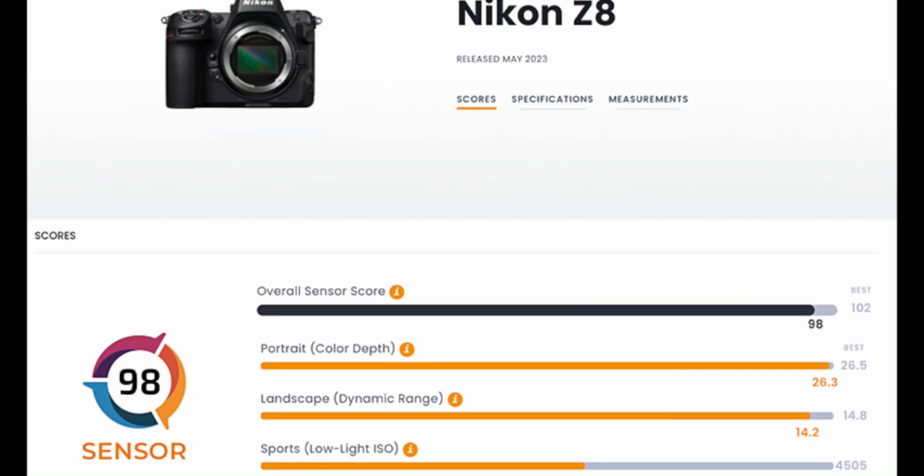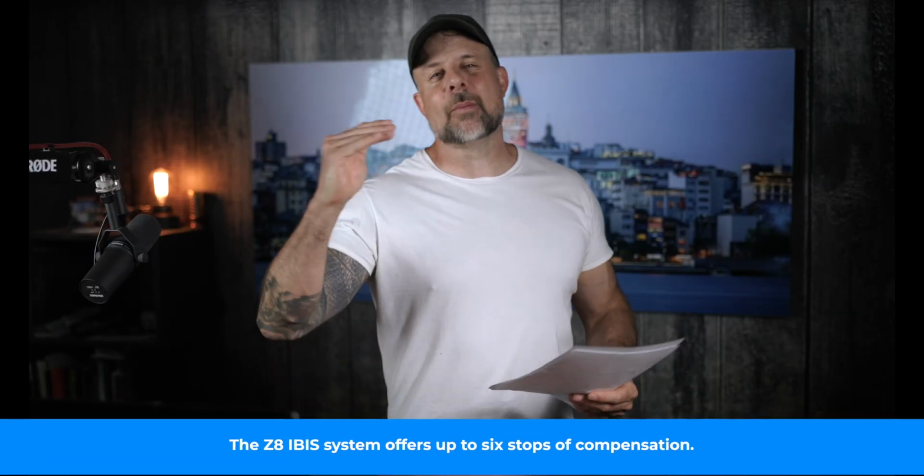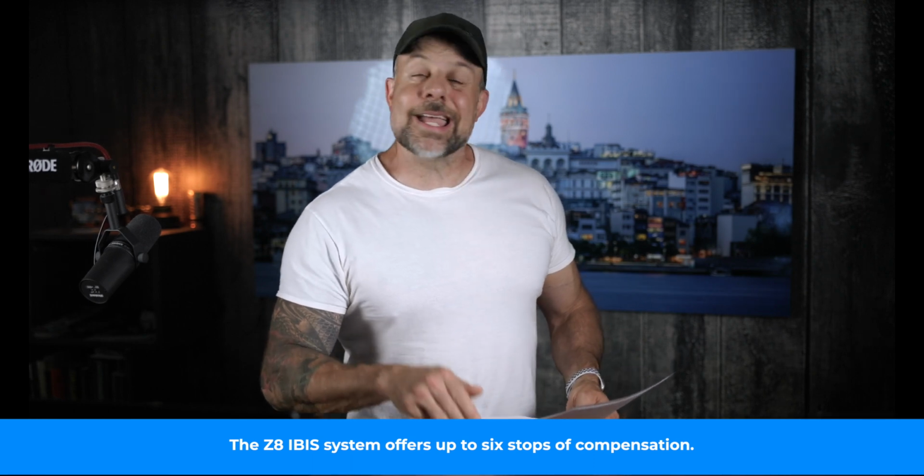Now, the chart shows that the Z8 sensor scores 98. This is pretty damn close to the top of the heap with a score of 98 out of 102. Now, the Z9 got the same score, in case you're wondering.